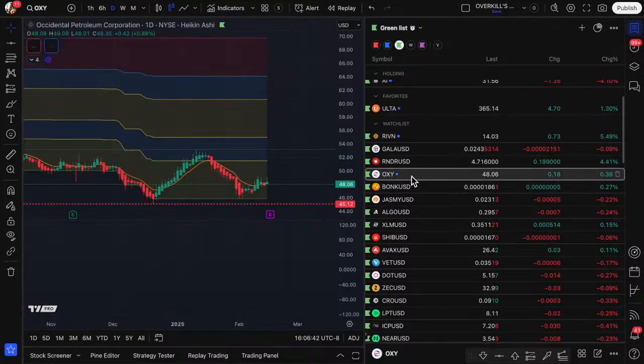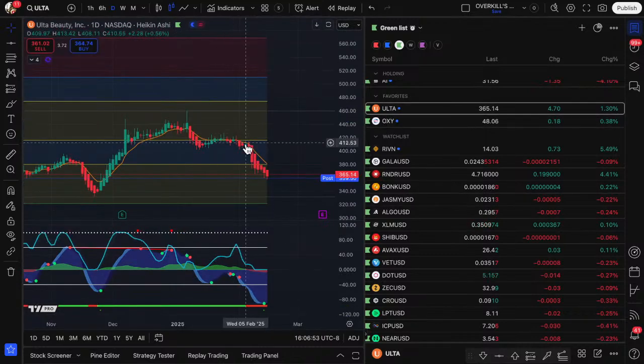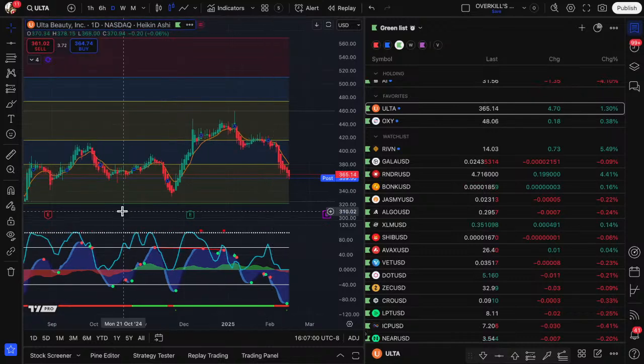Here's another one that Warren Buffett was buying this week, Oxy. This is an oil company. Stephanie says he sold Ulta. Well, that makes sense as to why the stock is selling off then. That's interesting. I read your post wrong. I apologize. Misinformation there.